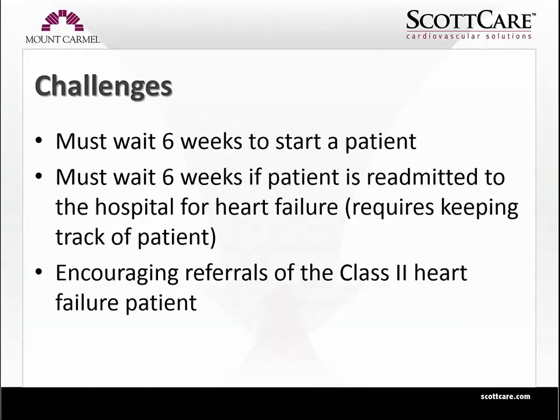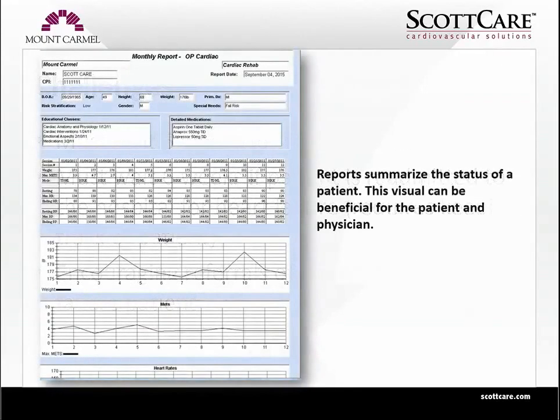And then the other thing that we're having a challenge with is many of our cardiologists are referring our class 3 heart failure patients, but not our class 2. We could really have a strong impact on a lot of these people if we got them in at class 2. So we are in the process of educating our cardiologists how class 2 needs to be a red flag to them to get them into heart failure and to get them into cardiac rehab.